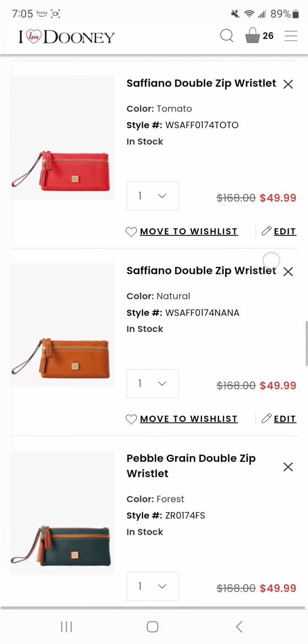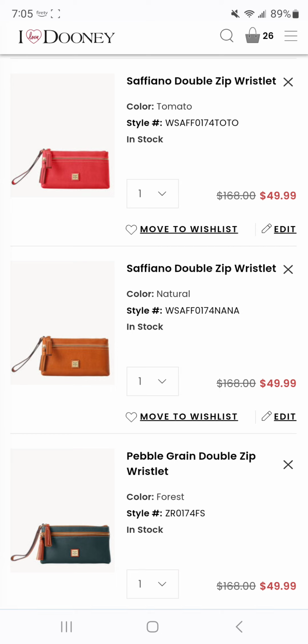For those of you that maybe missed out on Dooney's tech top zip wristlet, the Saffiano double zip wristlet is the exact same accessory. It's just in wristlet style instead of short shoulder strap style. Both the color tomato and natural are on clearance for $49.99. Natural is going to go with every single bag in your Dooney collection that has a brown trim.